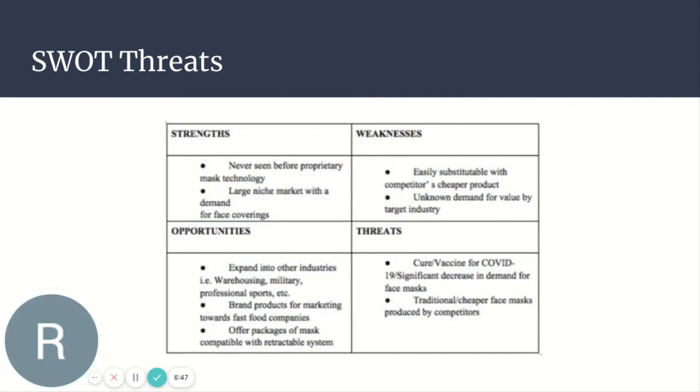Additionally, there is natural competition within the industry. Obviously, there's the N95 traditional mask, cloth mask, really anything that covers your face. So there is that threat as well.